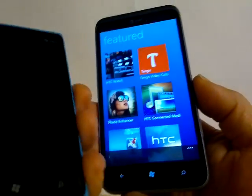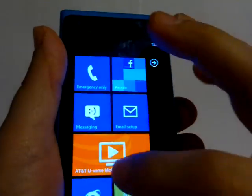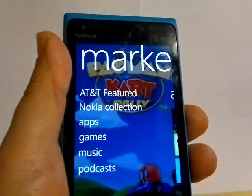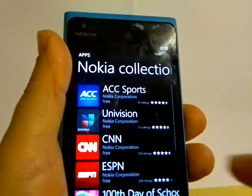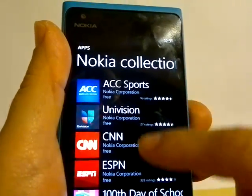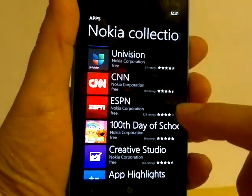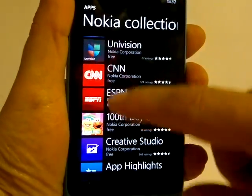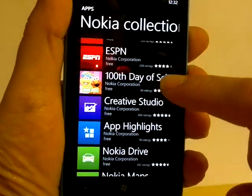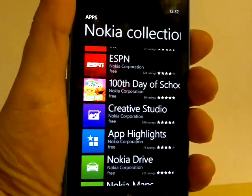Whereas if you go over to the Nokia here, let's just go down the list. My Marketplace, we'll open that up. Go to the Nokia collection. ACC Sports is a Nokia exclusive. I believe the Univision is. The CNN may or may not be exclusive anymore. The ESPN app is exclusive. This 100th Day of School is actually a book that reads to your child with Elmo and all the Sesame Street friends. If you have a kid, that's a definite plus.